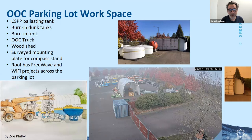In addition to a storage space, the parking lot is a workspace. We do many things in here, including ballasting our coastal surface piercing profilers. You can see next to the van in the picture on top, to the right of that van is the tank that we use for ballasting the profilers.